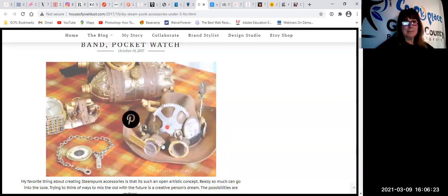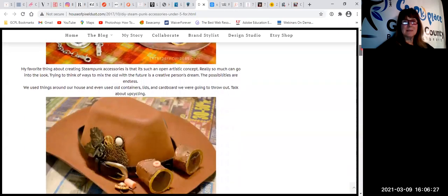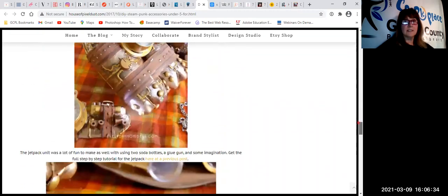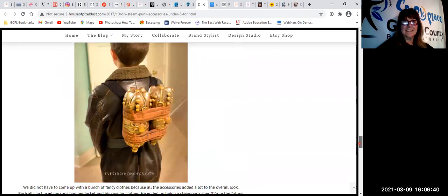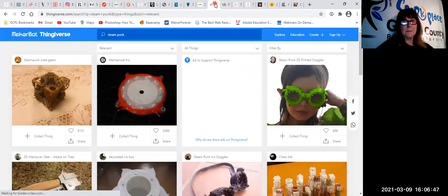She not only has a steampunk hat here, she has got like a battery pack thing for the back. She tells you exactly how she makes it. And she is really recycling stuff. So these are 2-liter bottles of soda. And there it is. Great costume, steampunk. There you go, for a hat or an entire costume.